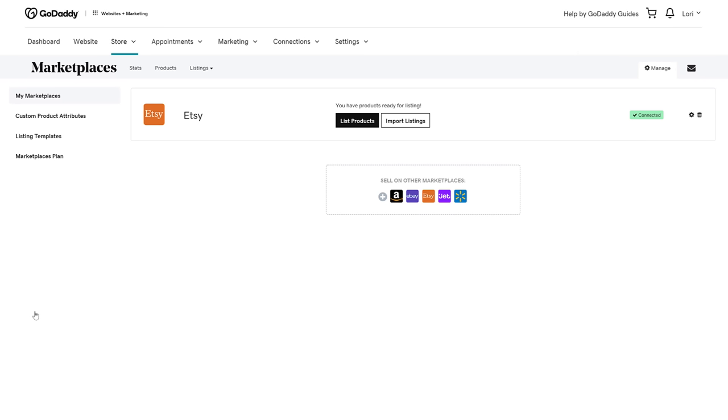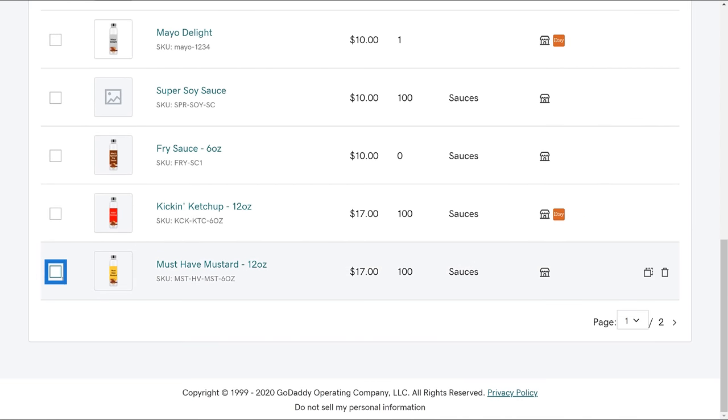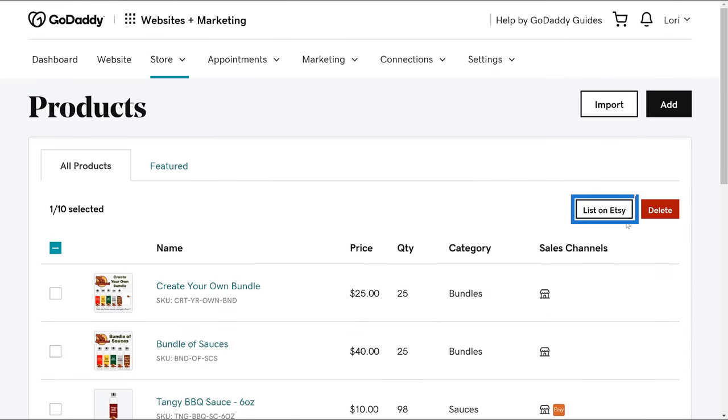Let me show you how to list your products on your new marketplace. Back on your products page, select the product. Choose List on Marketplaces and select the channel where you want the listing to appear. We're going to choose Etsy since it's our only option.